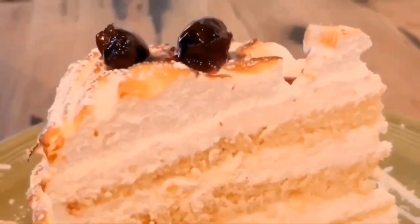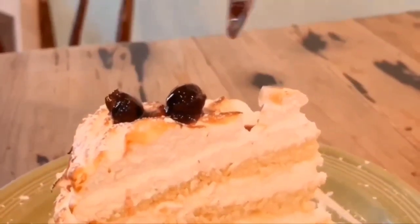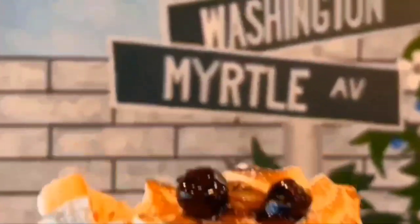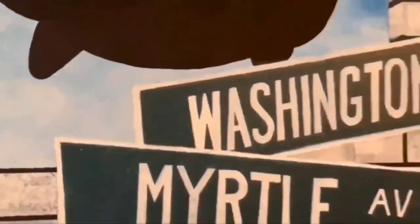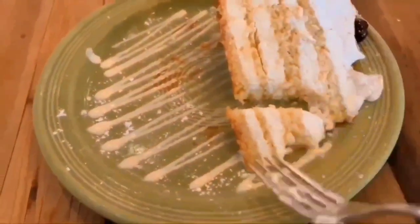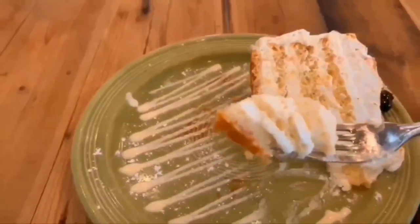Boy, after that huge meal, I need a dessert, obviously. I chose this one because it looks pretty and, you know, who doesn't like meringue cake? I love it. Yum, yum, yum. Delicious. Ready to eat. There you go, a slice of cake. The cream is super vanilla, and that white chocolate drizzle.